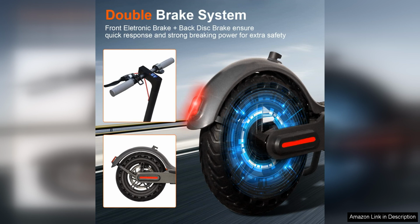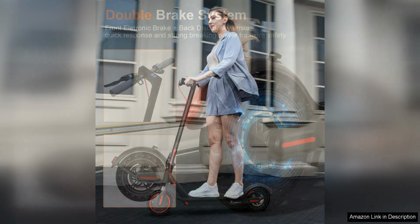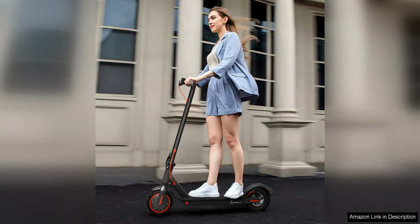can support riders of up to 220-265 lbs. The handlebars are adjustable to cater to different heights, ensuring a comfortable and ergonomic riding position for users of all sizes. The scooter also features a bright LED headlight and taillight for increased visibility and safety, especially when riding in low light conditions.